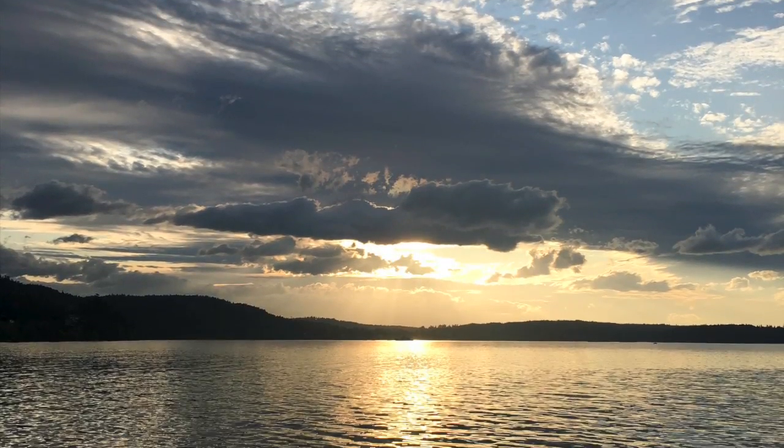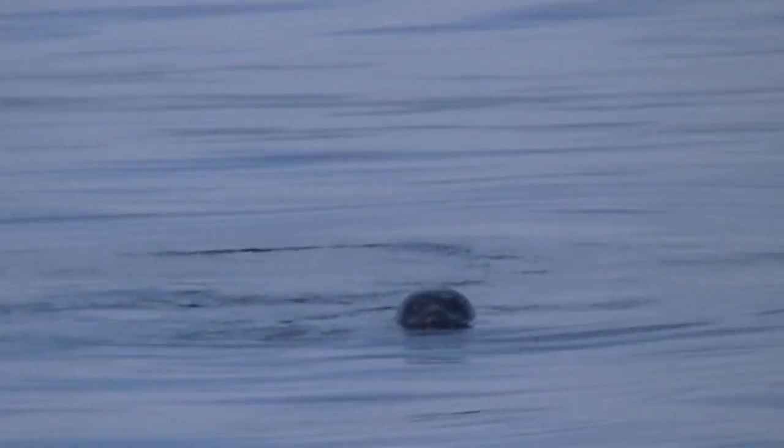There's not very much going on at Nanaimo Harbour in the way of facilities. You have to anchor on the south side because there's a Canadian naval base on the north side, so you're not allowed to go over there.